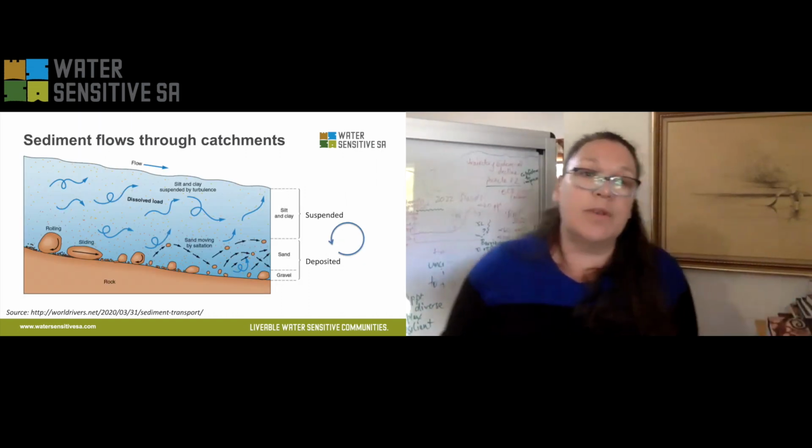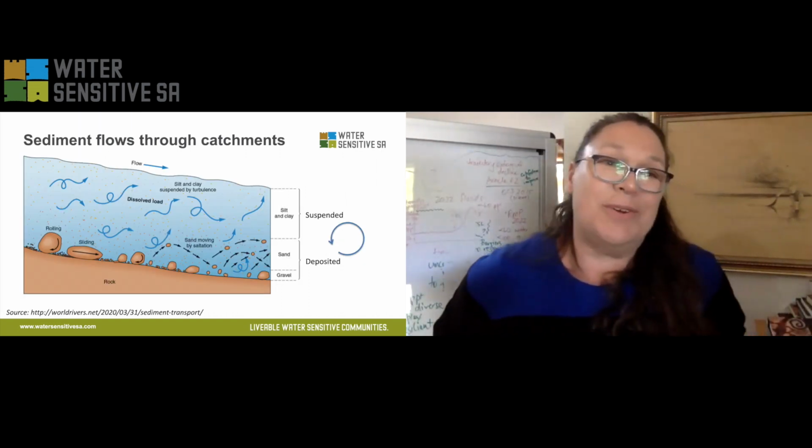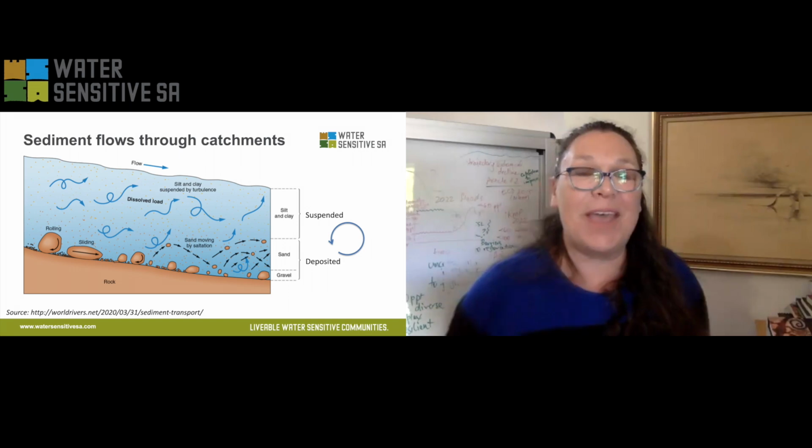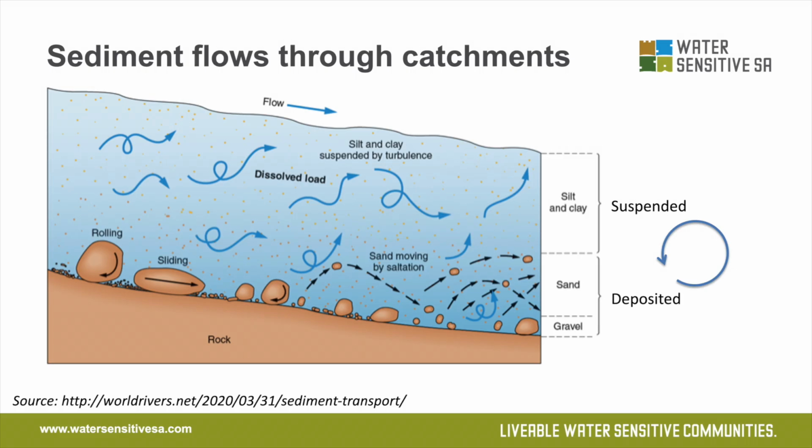So as sediment moves through a catchment, it behaves differently. I'm not a fluvial geomorphologist, so this is the ecologist view of sediment flowing through a catchment. Basically, the heavy stuff falls to the bottom and the lighter and more dissolved stuff stays in suspension. So obviously that can change with slope, with the hydraulics of your system, but generally speaking, sediments are deposited or they're suspended, and obviously that resuspension can happen throughout the system. So just because something's deposited somewhere doesn't mean that that's the end of the story. It can be resuspended and move through the system again.